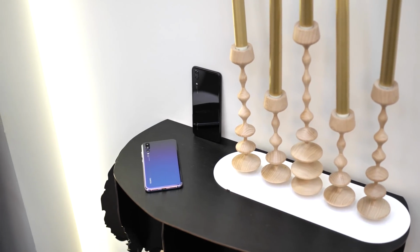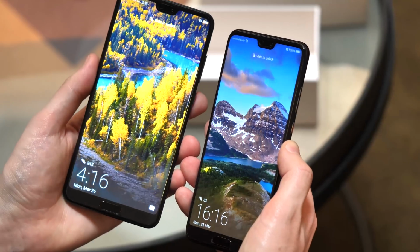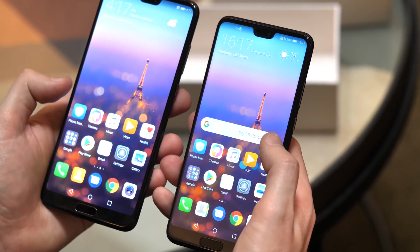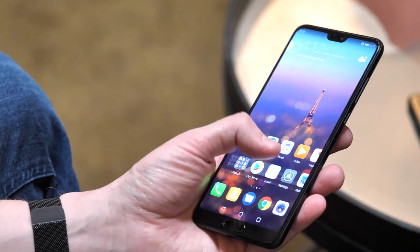The size difference between P20 and P20 Pro actually isn't that noticeable, even with the two phones side by side. The 5.8-inch P20 is still relatively large in the grand scheme of smartphones, and so the small bump up to the 6.1-inch P20 Pro doesn't feel all that significant. Reaching the top of the screen on either of these is going to be a challenge for many people.